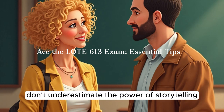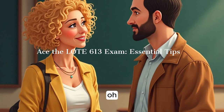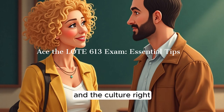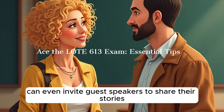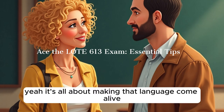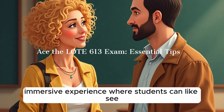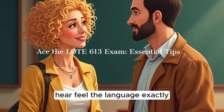And don't underestimate the power of storytelling. Share your own experiences with the Spanish language and the culture. You can even invite guest speakers to share their stories. It's all about making that language come alive. I love that. It's about creating that immersive experience where students can see, hear, and feel the language.